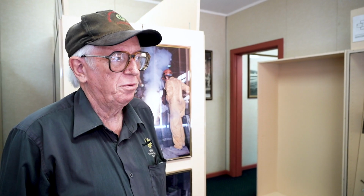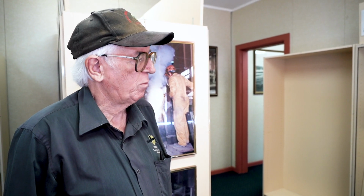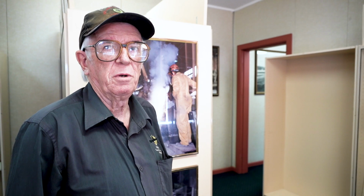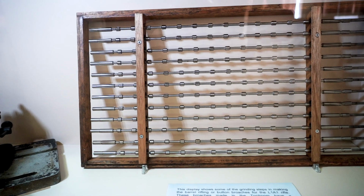When the factory opened, the rifle barrels were rifled. They had the spiral groove put in it with a single point broach tool, which took one cut on one groove, very shallow, took a number of cuts to do one groove, then the barrel was indexed and they started again. Took almost an hour to rifle one barrel. Wow.